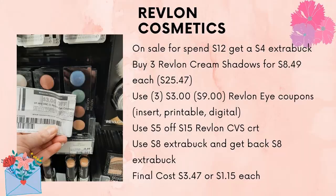And then the Revlon cosmetics. This is a limit of six, so I did the deal twice. They're on sale for spend $12, get a $4 Extra Buck. I picked up three of the Revlon cream eyeshadows for $8.49 each, so that brought my total to $25.47. And then I used three $3 Revlon eye coupons, so that took off $9.